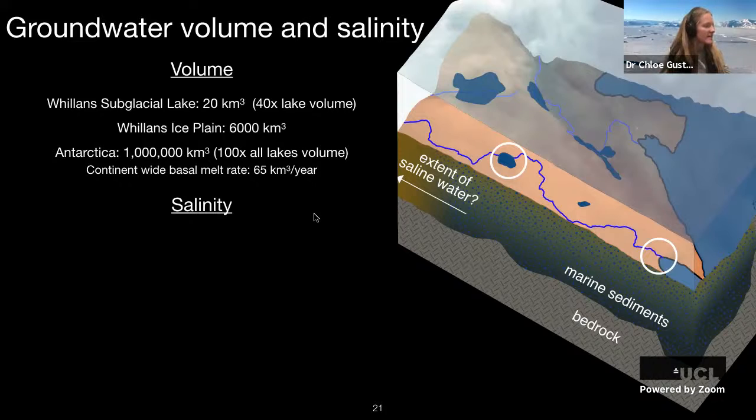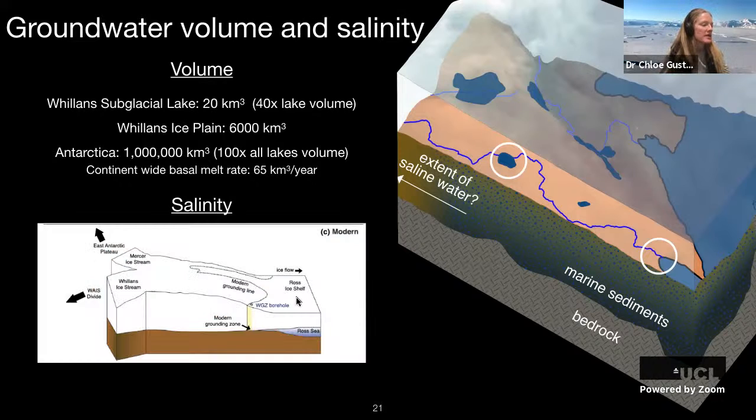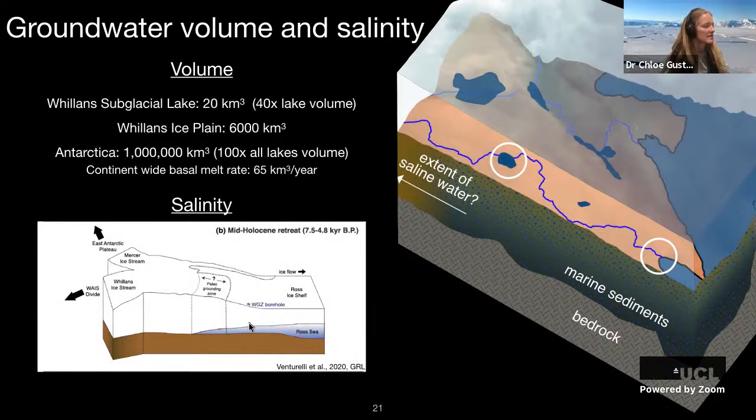And with the salinity, this is really interesting to me. I think the most plausible scenario is that we actually had a marine incursion. So here's our modern situation. But during the mid-Holocene, about 7,000 years ago, perhaps, the ocean water actually came in a lot further and made these sediments salty. So I think that our data could not only tell us about groundwater, but could perhaps tell us about past ice sheet conditions and how far the ocean may have come inland in the past.